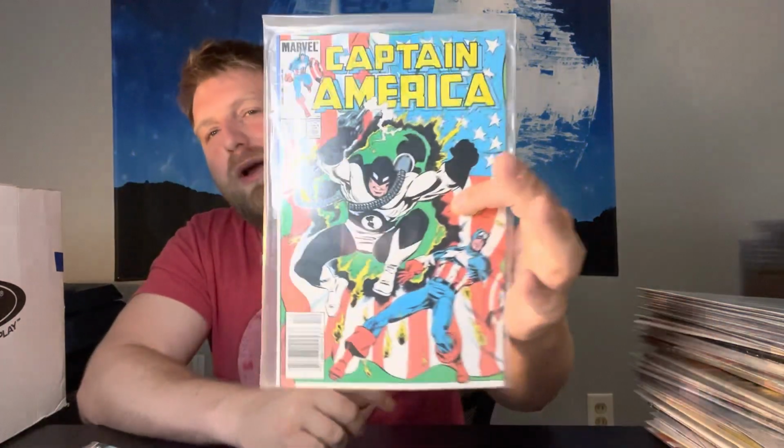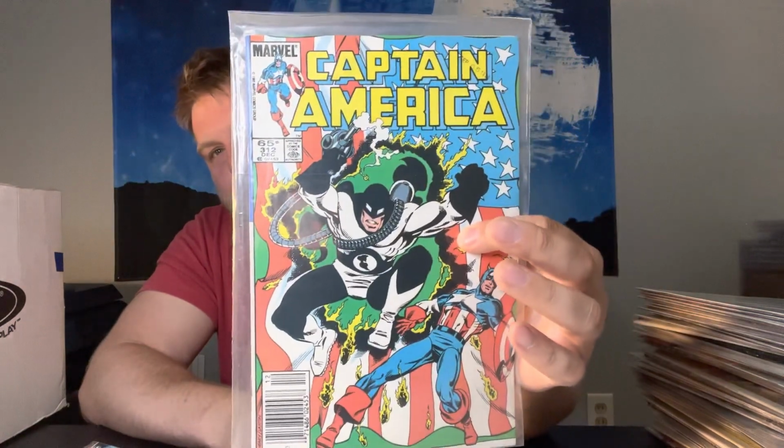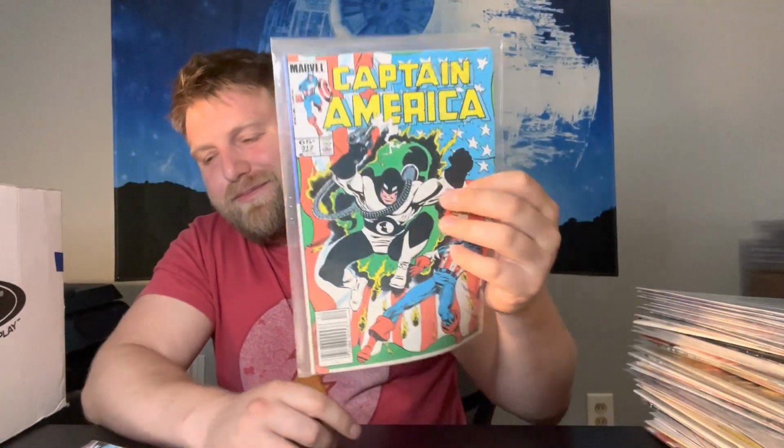This book, God, it's so crazy how much this book has fallen in price. Still $5 to $10 book, but God, at one point it was going for like $75. Captain America 312, first Flag Smasher. Does have a date stamp on it, but still solid book for $1.